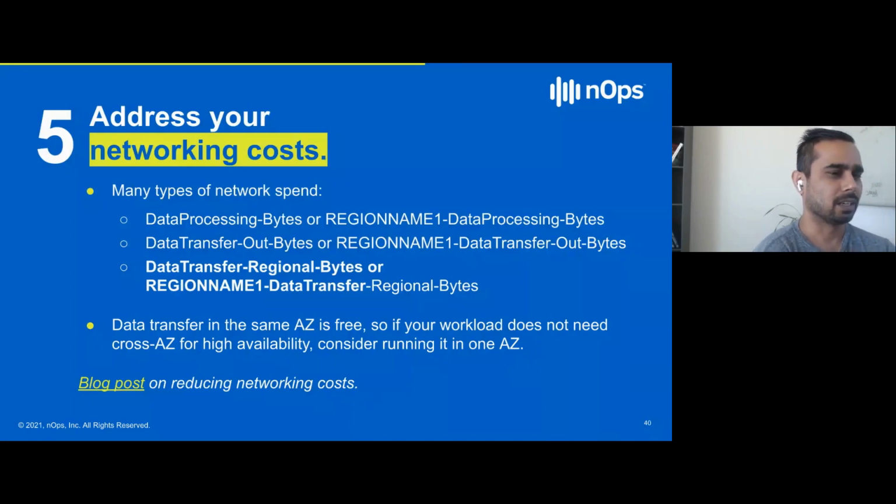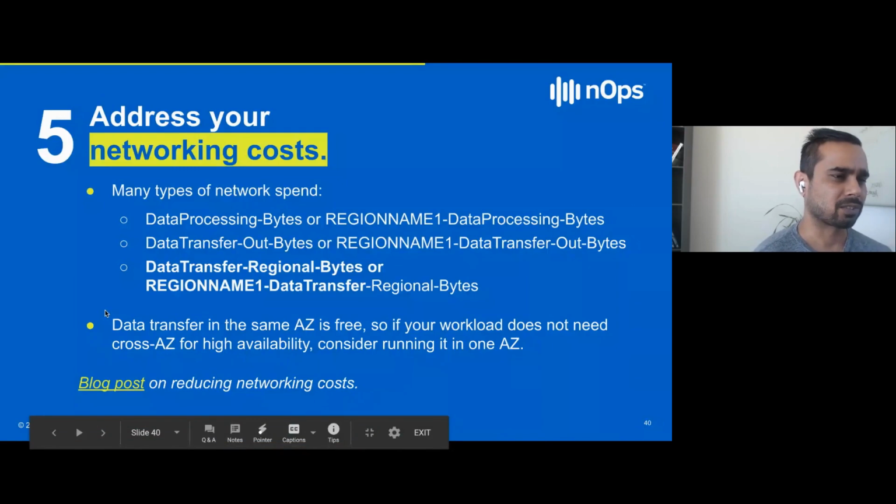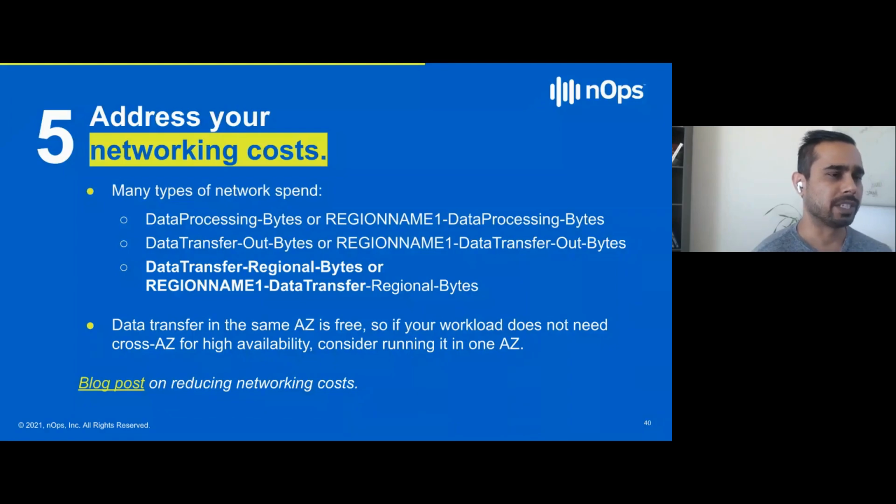But one thing I want you to walk away with from this webinar is to look at the data transfer regional bytes cost on your AWS bill. If you're transferring data across availability zones, you pay for transferring that data out, and you also pay for transferring that data into another availability zone. So if your workload doesn't need high availability, like a dev environment, test environment, or just batch job infrastructure, maybe keep everything in one availability zone, so you're not paying extra for networking cost.